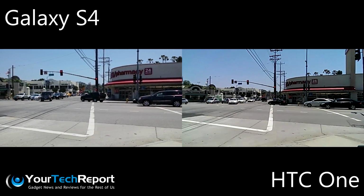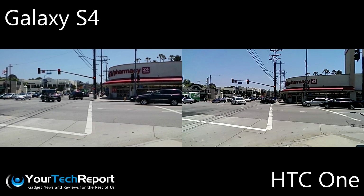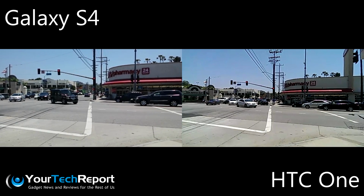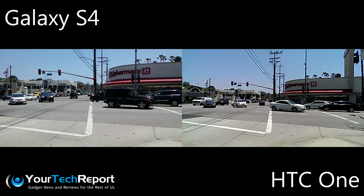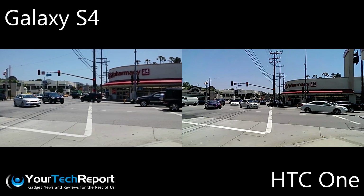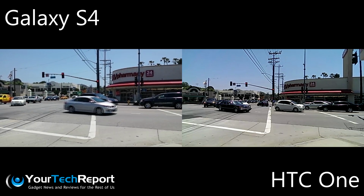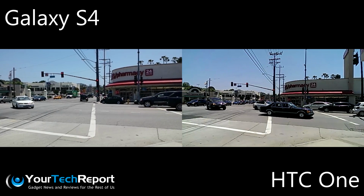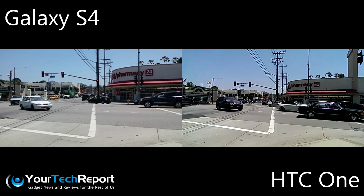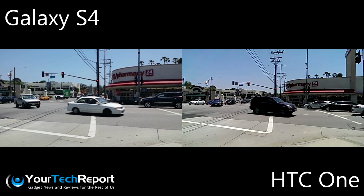Now, just for fun, checking out one of the more gimmicky features on both of these cameras, HTC has finally included a slow motion video mode. And while it's a welcome addition, it's definitely a lot of fun to play with. I think the slow motion mode on the Galaxy S4 achieves better output. Though, as both cameras have to downgrade the video to 720 by 480, neither of them are outputting quality that's worth writing home about.